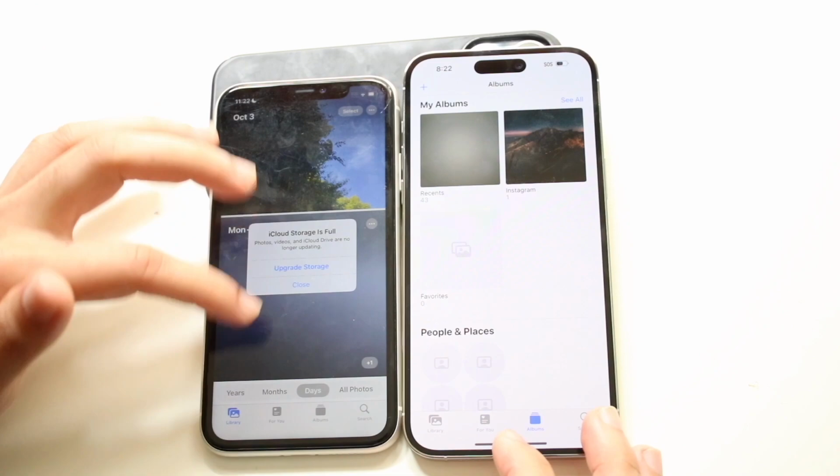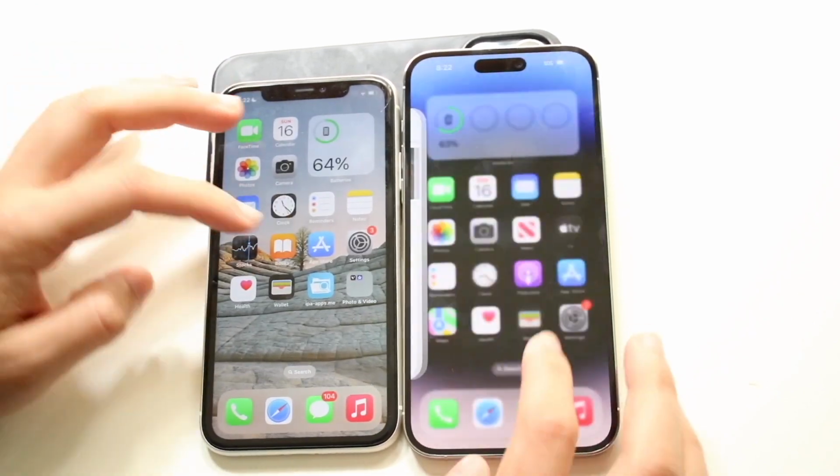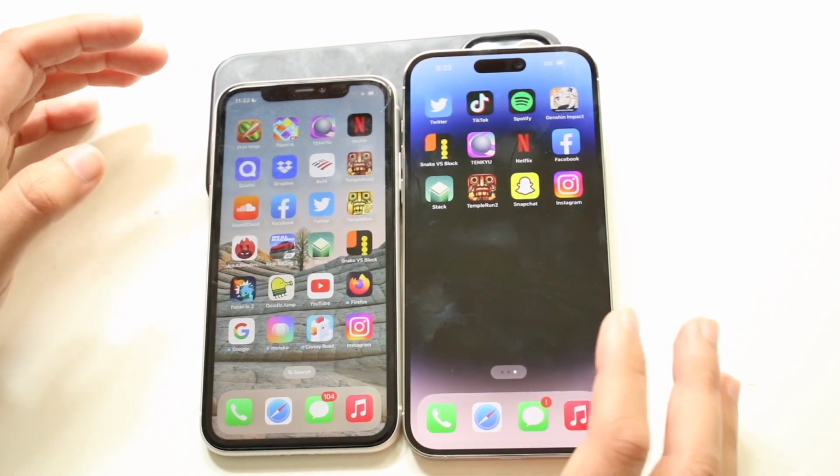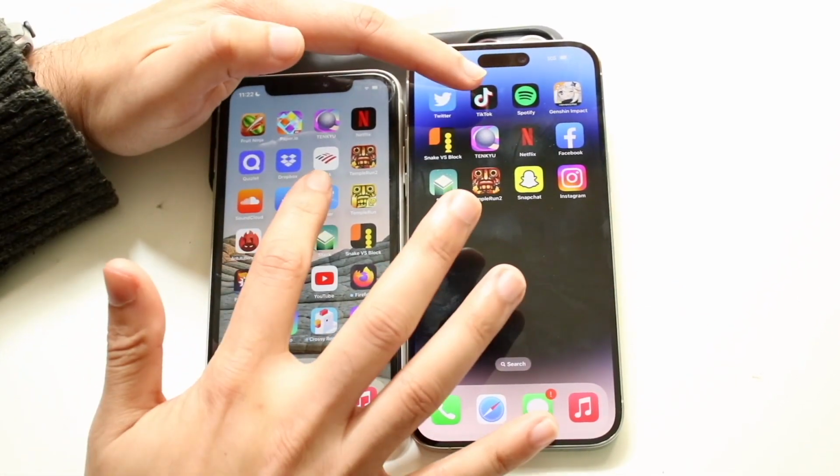But the iPhone 11, for it being a 3-year-old phone, is doing very well. And with its IPS panel, I mean, this is a 60 hertz panel, and it still is actually very smooth for the most part. Let's go into Twitter, 3, 2, 1.